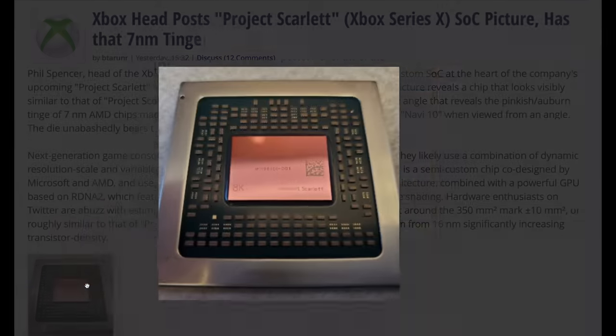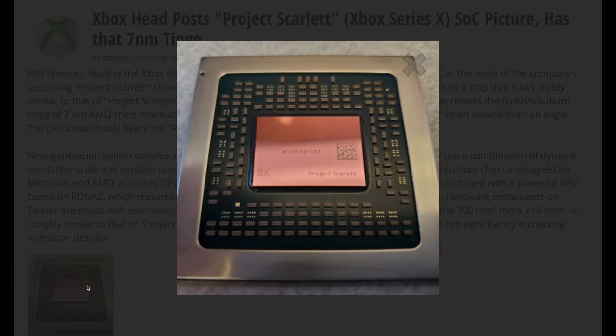Anyways, let's go ahead and talk about the exciting news that's coming out from Xbox. Yes, my friends, Phil Spencer, the head of the Xbox division over at Microsoft, tweeted out some stuff because he didn't want Sony to steal the spotlight with their CES keynote. So he tweeted out this picture of what is the Project Scarlet SoC die. This obviously is going to be the SoC that should be in the Xbox Series X or the Xbox X, depending on who you ask, because Microsoft is terrible at naming things. Either way, this is a pretty impressive shot.